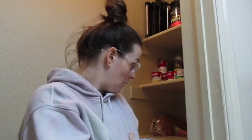I need to go grocery shopping, so now that I'm cleaning everything out, I realize how bad I need to do more grocery shopping. So now my pantry looks a little naked, but that's alright.